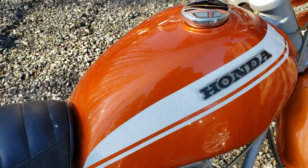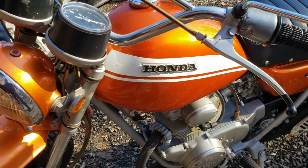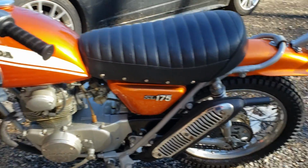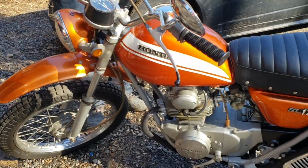So where do you find an NOS tank for a 50-year-old Honda? Just keep looking around, Craig, or eBay. You found it on eBay. Wow, that's unbelievable. And then did you paint the rest of it to match? Yeah. This is actually called molten orange.